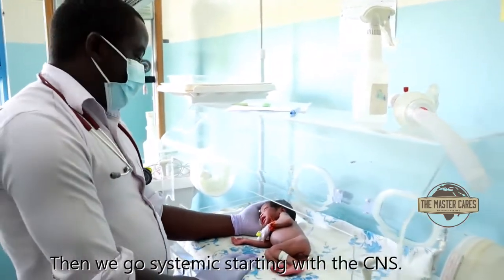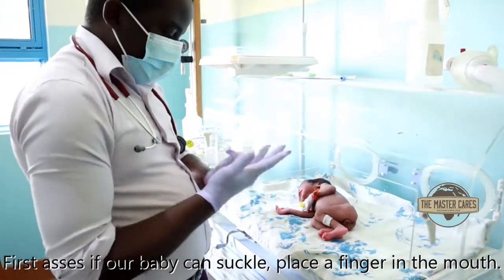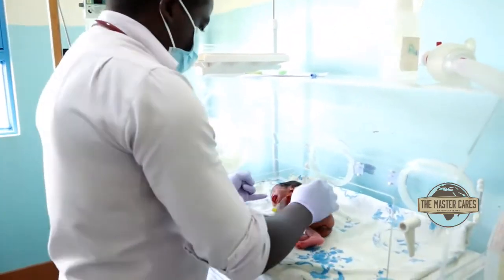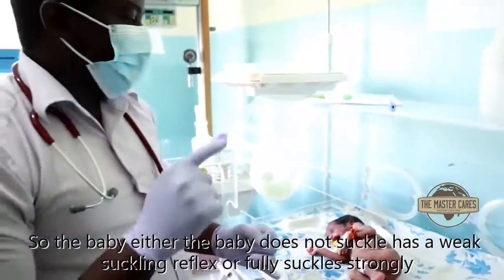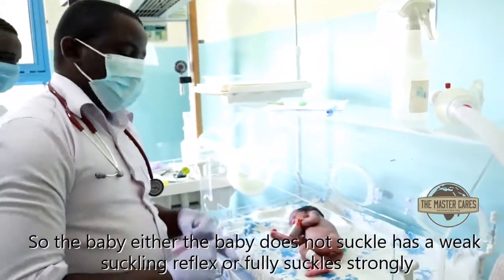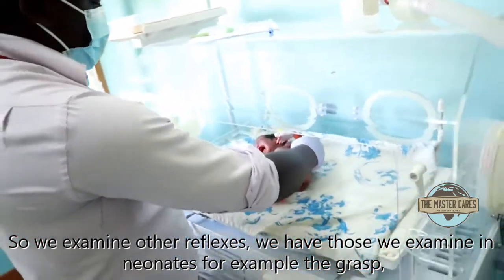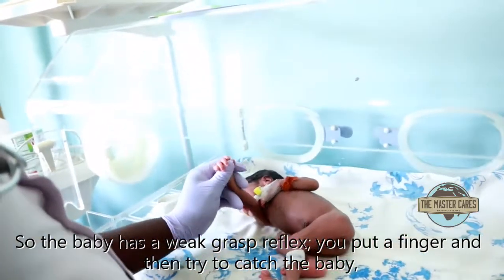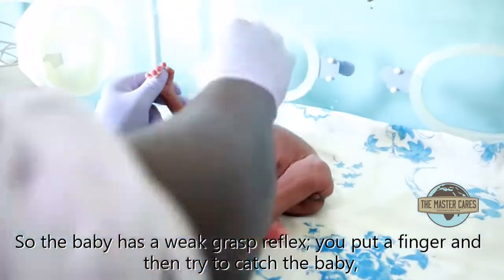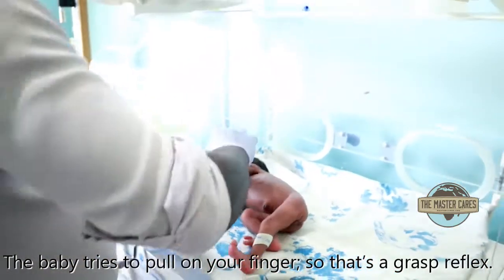Then there are the systemic examinations. We start with the CNS. First assess if our baby can suckle. You place a finger in the mouth. So either the baby doesn't suckle, has a weak suckling reflex, or fully suckles strongly. So we examine other reflexes. We have reflexes we examine in a neonate. We have the grasp. So this baby has a weak grasp reflex. So you put a finger, then you try to carry the baby and the baby tries to pull on your finger. So that's a grasp reflex.